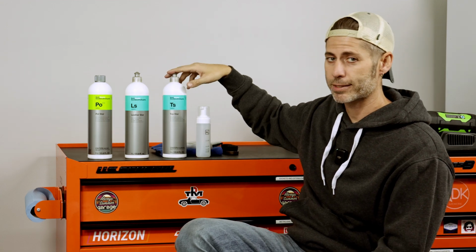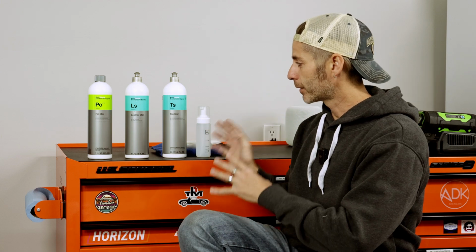The last point is the smell of this stuff. It's kind of like the Leather Star, where you can tell they used a fragrance. It's a really subtle, kind of fruity smell, but nothing that is overwhelming or overpowering, no hint of a chemical type smell. And it leaves a really, actually, okay, after using the Leather Star and the Top-Star, because the Pol-Star, what little smell that has flashes off pretty quickly.